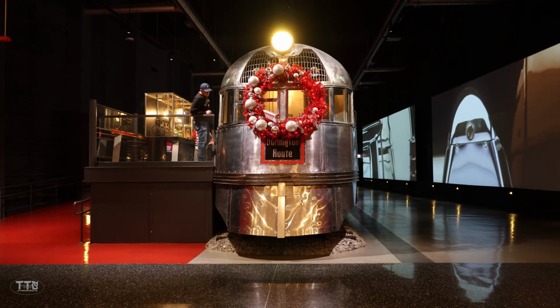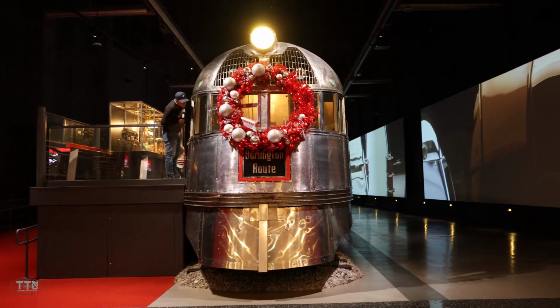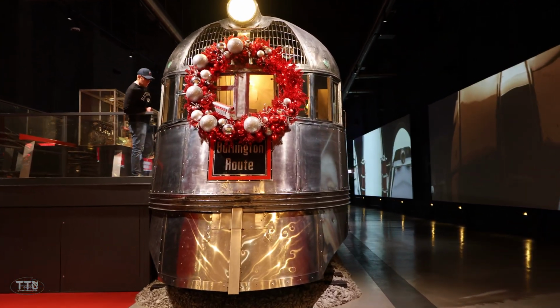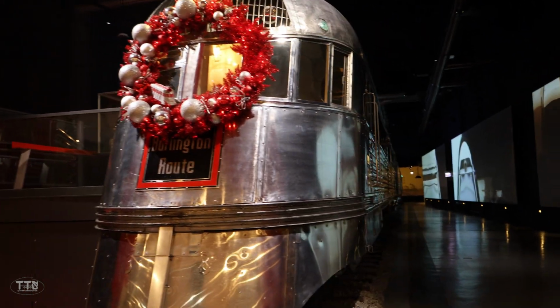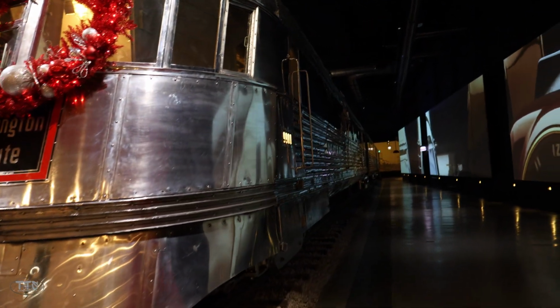The highlight of any visit for us to the Museum of Science and Industry is always checking out the Pioneer Zephyr that's on display and watching the presentation to learn more about all of the Zephyrs of the past.